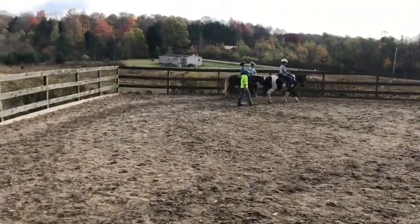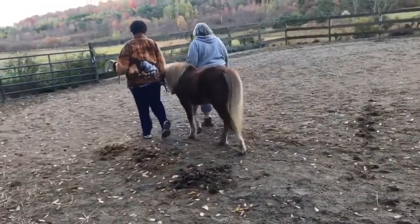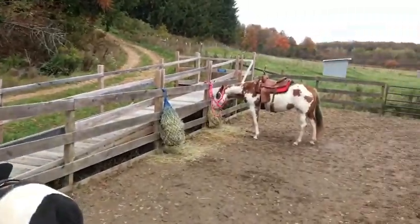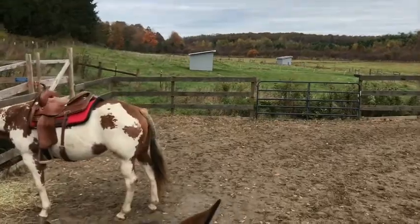Now, let's get you on for your pony ride so that you can also enjoy some of the things that our horses help people see and do. Today, you'll be riding Tegan. She is one of our quarter horses here at the farm.